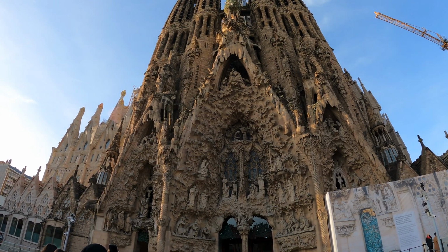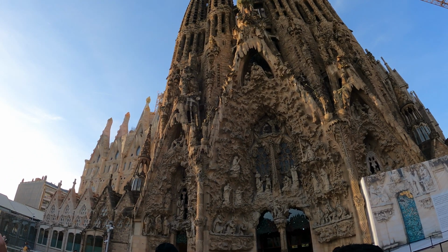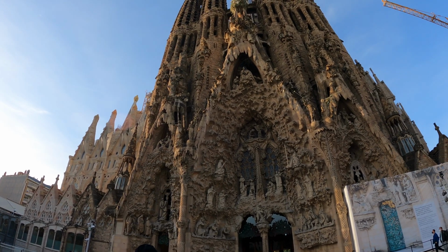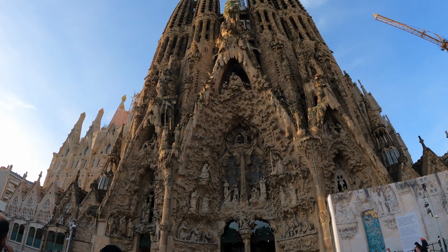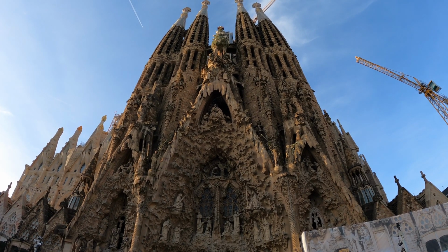Okay, so the church has three portals. The portal on the left symbolizes hope. The portal on the right symbolizes faith. And the one in the middle is charity.